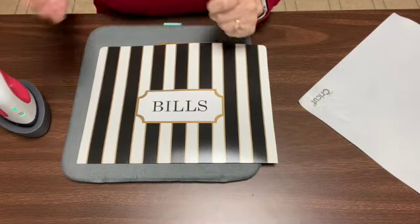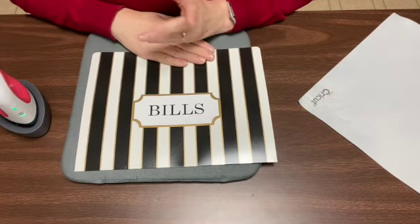Hopefully, if this is something new you weren't aware of, maybe you can try it with your project this week. Well, I hope you enjoyed my craft for this week's word, organize.